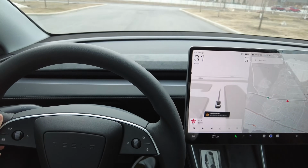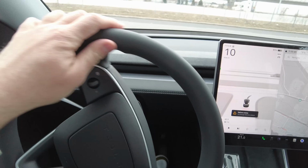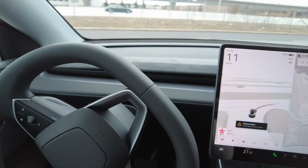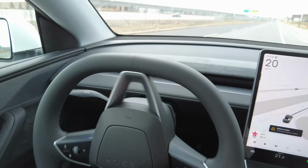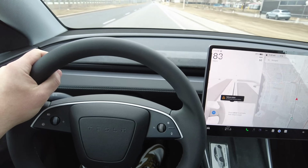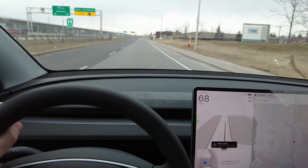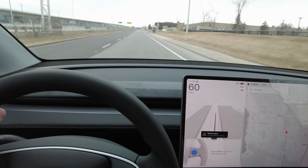Let's take it out on the road here. As you see, very quiet in here. Pedal tuning is still amazing on these vehicles. Let's take it out onto the road and see what it's like and give it some acceleration. Yeah, my neck hurts. That is properly quick. But it's just so quiet in here.